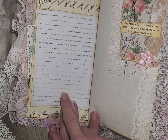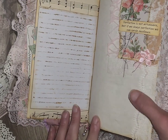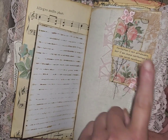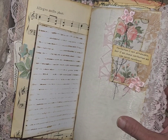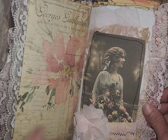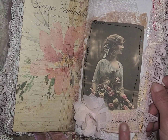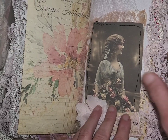So for my lines, I like to use the corrugated cardboard because I like the messy look. Little cluster here, vintage wallpaper. Perfection is not attainable, but if we chase perfection, we can catch excellence. Cute, cute, cute. Love the flower. Some of my paper ruffle that I made.